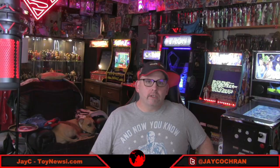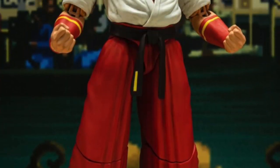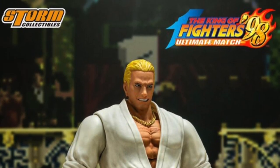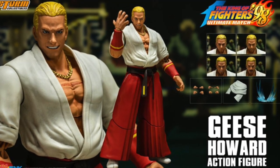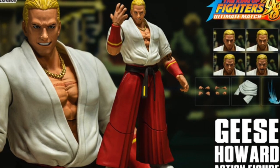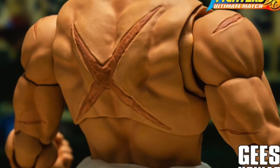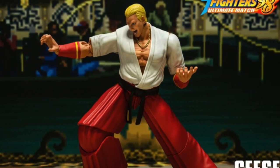Now, while we're on the subject of video games, I also just wanted to share these new official images released by Storm Collectibles for their new Geese Howard figure from the King of Fighters '98 Ultimate Match video game. This figure is going to have 4 different head sculpts, multiple pairs of hands. He's going to have a gi for his waist and also come with a special effect piece. He's got the big scar on his back, which looks pretty good. This figure is slated for release in early 2023.